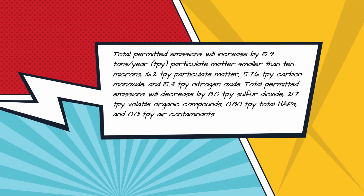And if you're lucky, there might be information about pollutants or health. Often there's not. It could say something like this: total permitted emissions will increase by 15.9 tons per year, particulate matter smaller than 10 microns, 16.2, particulate matter 57.6, carbon monoxide, total permitted emissions will decrease by 8, and so forth. These are excerpts from a national public decision-making process, documents, public notices, that signal this process isn't for residents, even those who live fence line and will live with the decision outcomes.